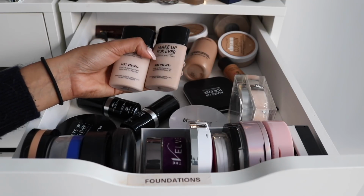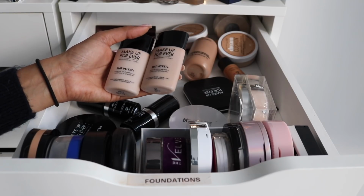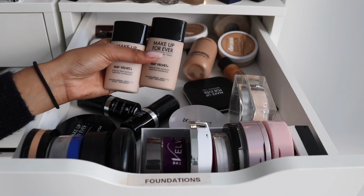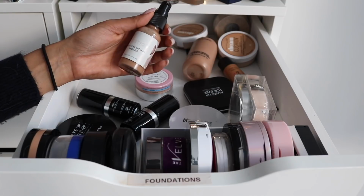But I do like the finish of this foundation. It's super, super matte, but it actually looks really natural on the skin. So you guys will see which color I ended up with, but I do really like the formula of this foundation.